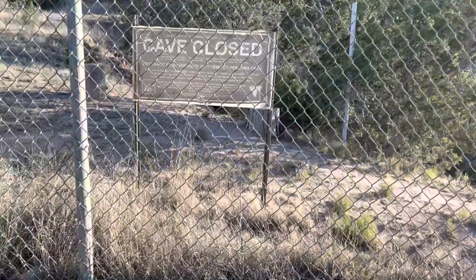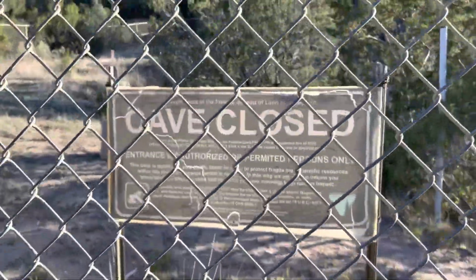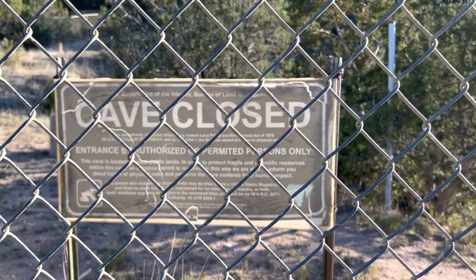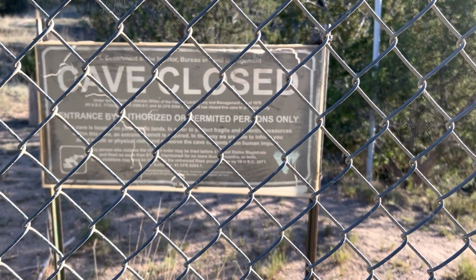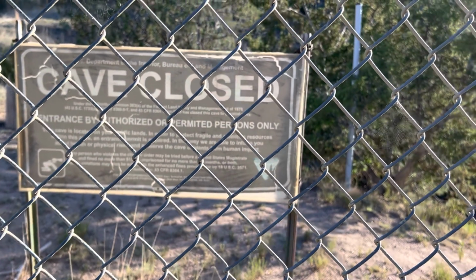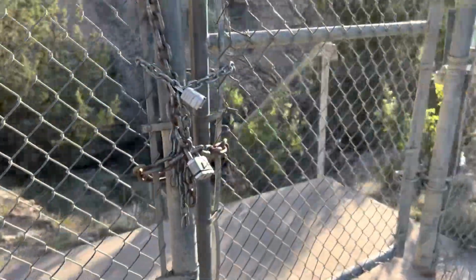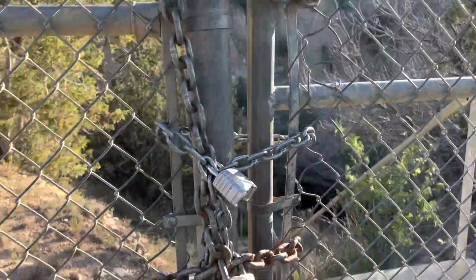All right, here we are at Snowy River Cave. Of course, the cave is closed in order to protect the fragile and scientific resources, blah, blah, blah. Here's the gate. Now, I don't know, these 3 locks, so obviously they don't want you to go in there.